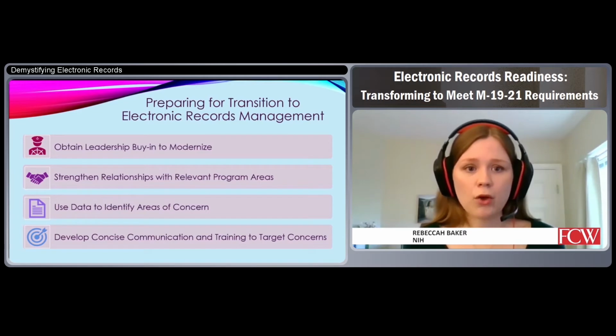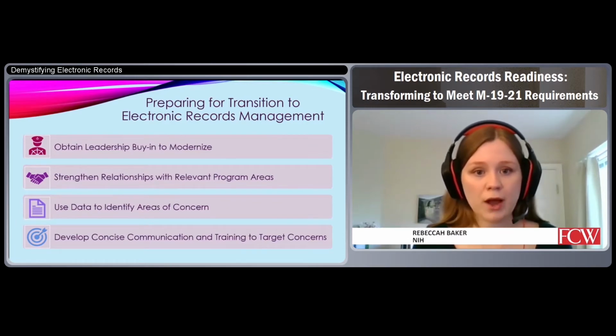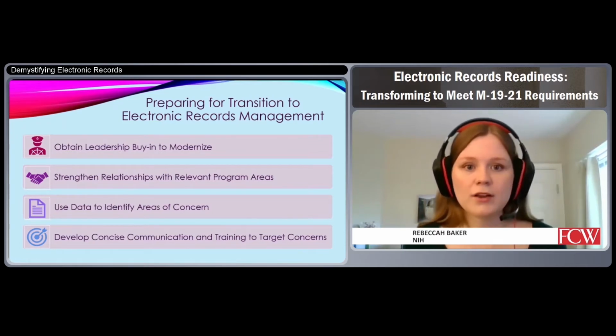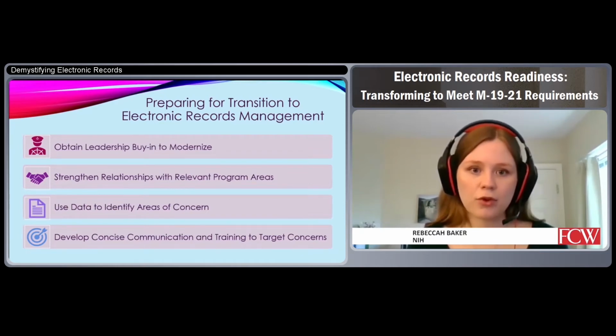Program reviews will also provide valuable data and allow you to see the maturity of records management efforts within programs throughout your agency. These should be done to a variety of programs annually. And keep track of those records so you have a baseline and see the progression of programs over time.